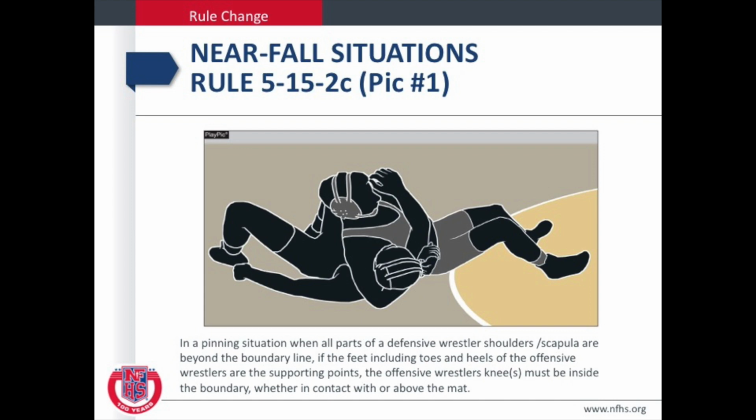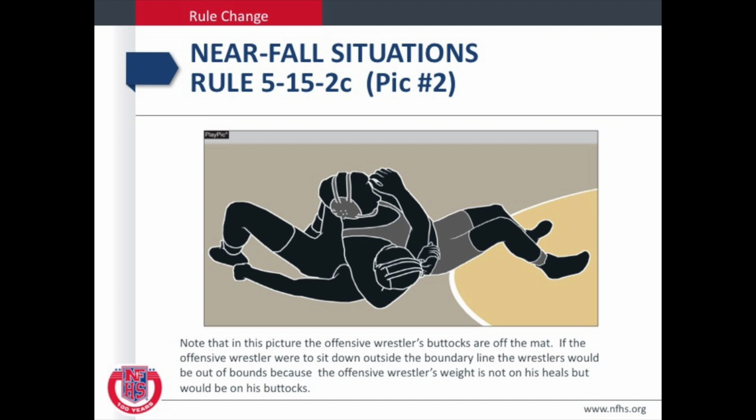In this play pick, the offensive wrestler's weight is supported by the heels. He or she is considered to be in bounds because the knees are inside the boundary line. In the 2017-2018 season, this situation would have been considered out of bounds. In the same play pick as the previous slide, note that the offensive wrestler's buttocks are off the mat. If the offensive wrestler were to sit down outside the boundary line, the wrestlers would be out of bounds because the offensive wrestler's weight is not on his heels but would be on his buttocks, making the offensive wrestler's supporting points out of bounds.